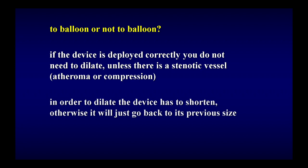But the flow diverter wants to open only if it shortens. So if you place a balloon and dilate it, it will dilate. But then when you deflate the balloon, it will go back to the same, because unless it has shortened, it will not dilate. That's why it's better to place it correctly rather than balloon it afterwards. Because if you balloon it afterwards, unless it becomes shorter, which usually it doesn't, it will stay small, it will not dilate.